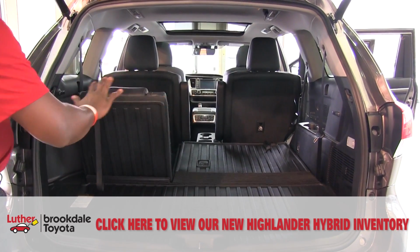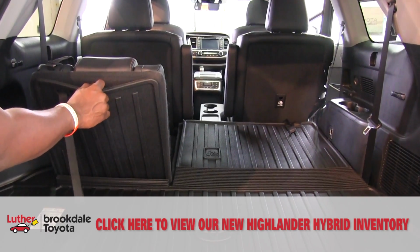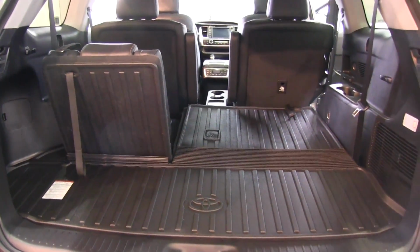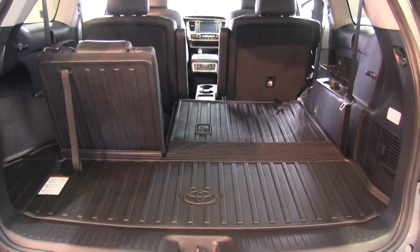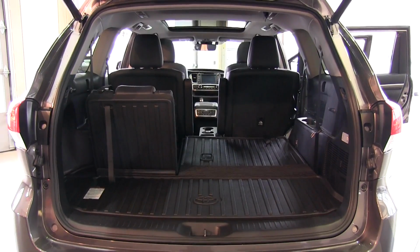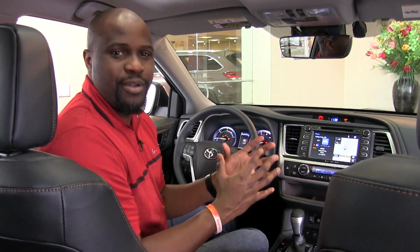Now, we have a split to the seats, and one of these accessories that we really love about this vehicle is the fact that our mats here can be attached to the back of the seat and can fold. So while I have items in here, I can have somebody sitting here, something that may spill and still stays within the mat itself. Now, I'm going to show you a few more things on the inside, and we'll talk a little bit more about the hybrids.